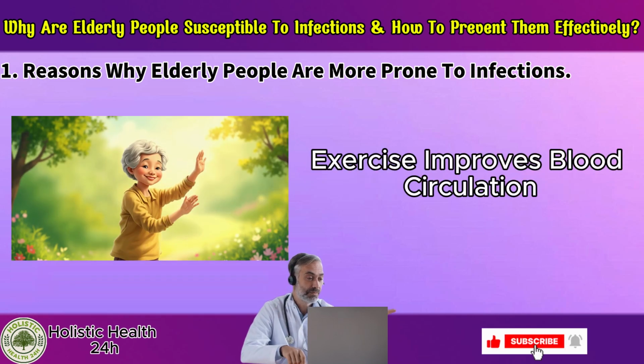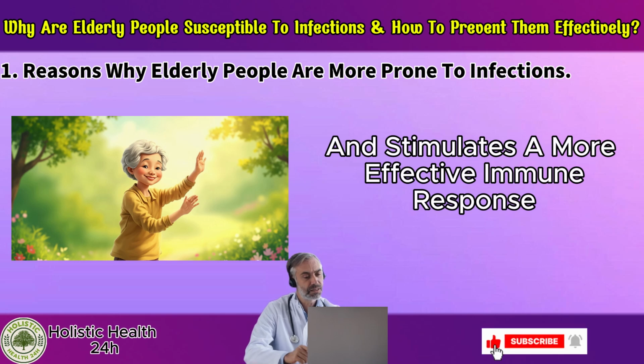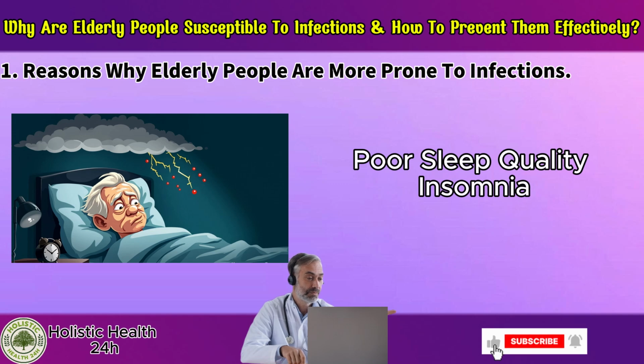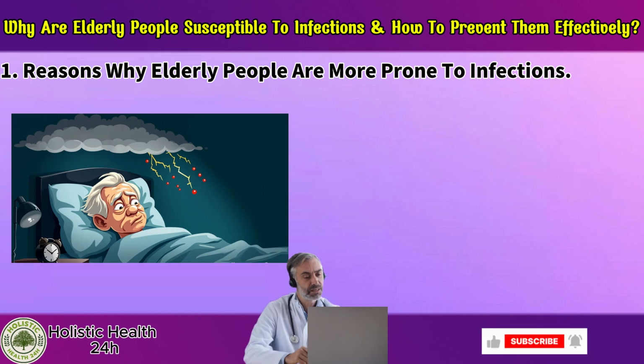Exercise improves blood circulation, metabolism, and stimulates a more effective immune response. Poor sleep quality, insomnia, or insufficient sleep also negatively affect immune health.